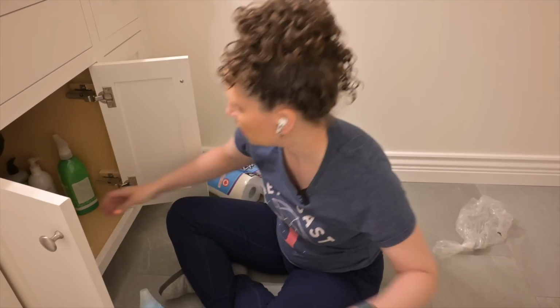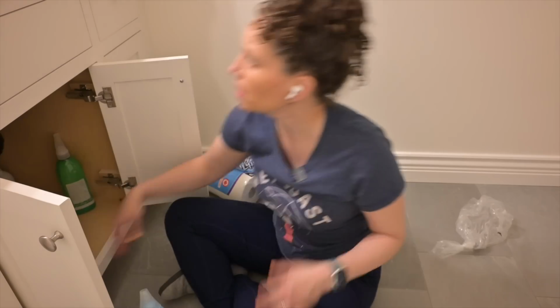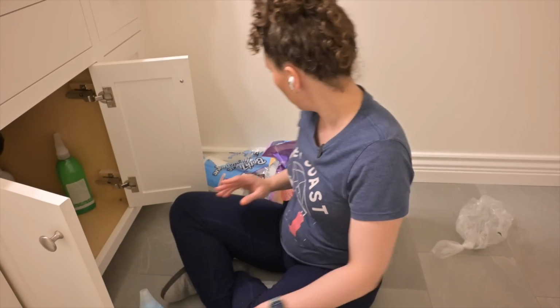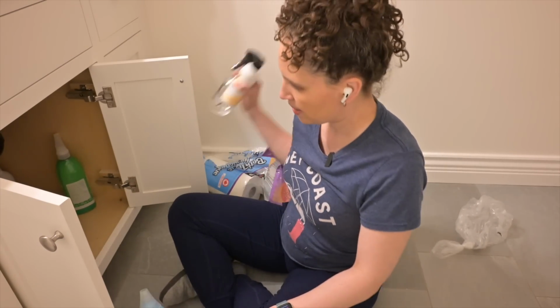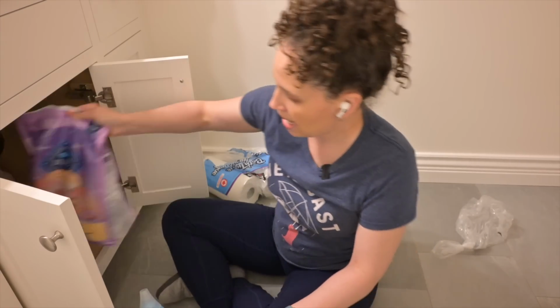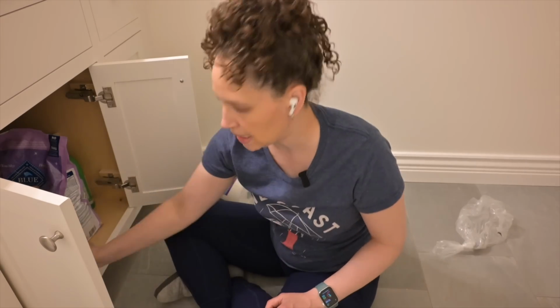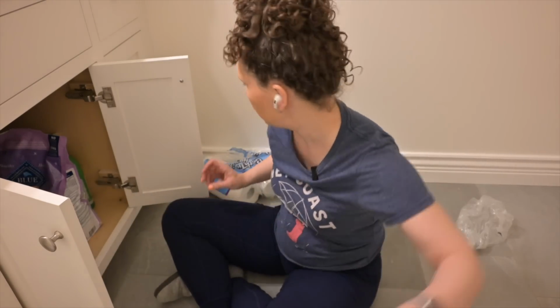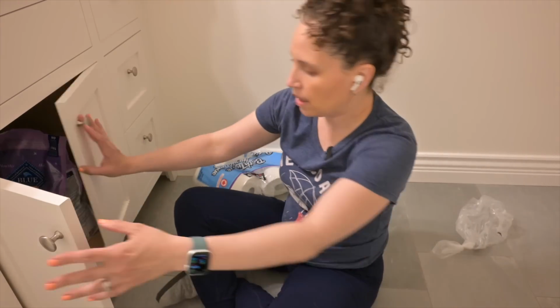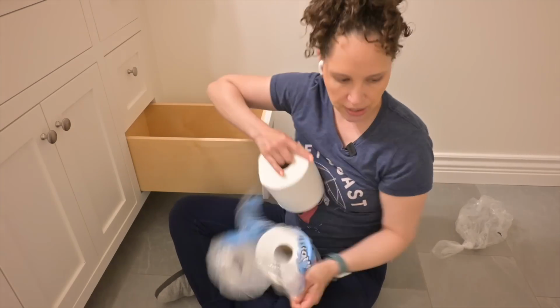Okay, and then Christmas soap can go right at the back. Do I have any other Christmas soap? Nope. And then the hair stuff right there. Cat food for when we have more kittens, which won't be long because it is kitten season. So there we go. Toilet paper goes in here.